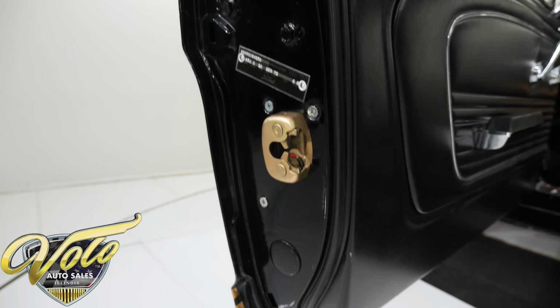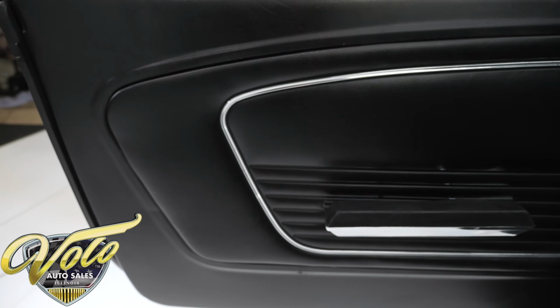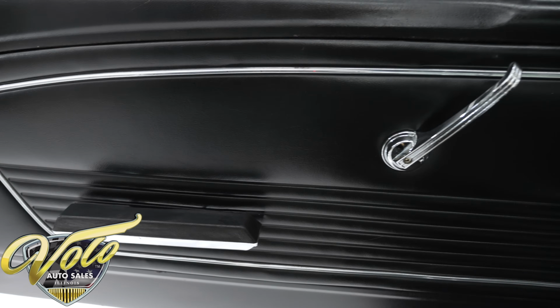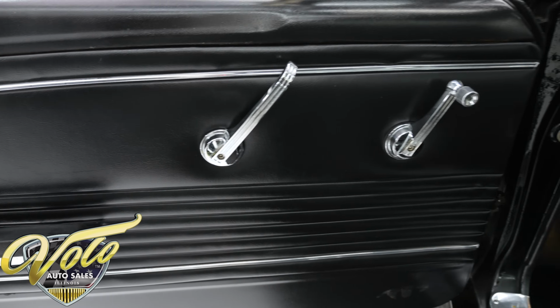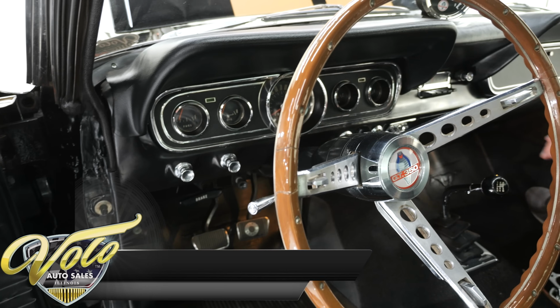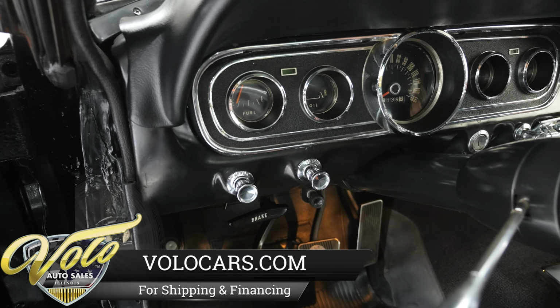The door jambs look real decent. Weather strips were replaced at some point. The door panels, armrest, window cranks, door handles, that all looks really sharp. Dash area is looking good. Nice dash pad, nice instrument panel and knobs.